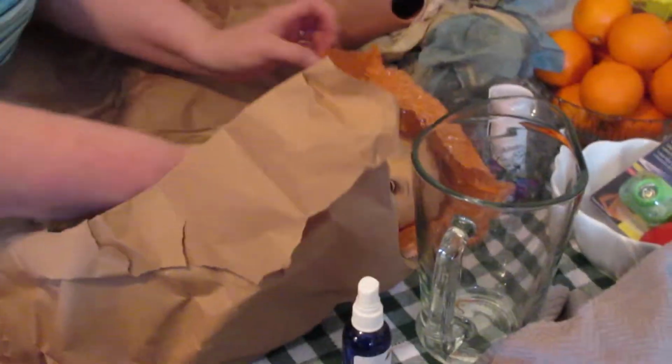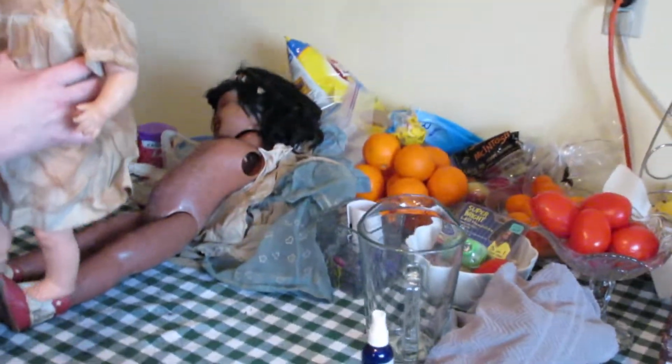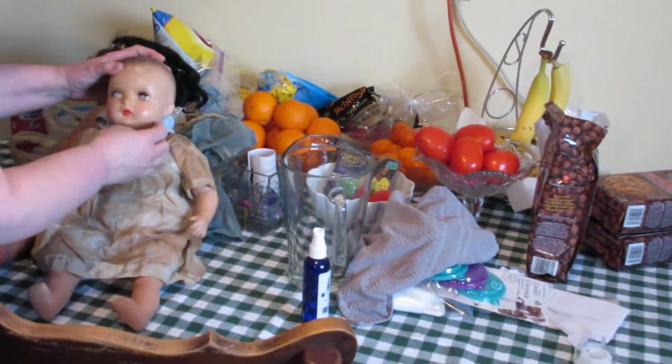Oh my goodness. Now this is either a Madame Alexander or a Horsman baby. Let's get this bonnet off.